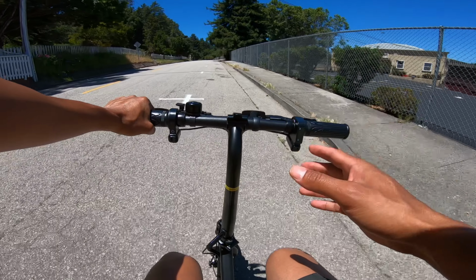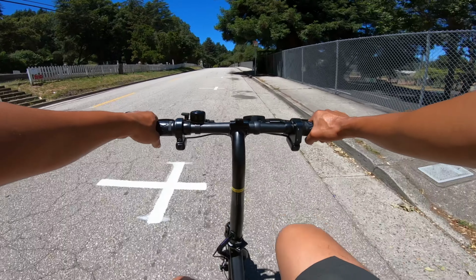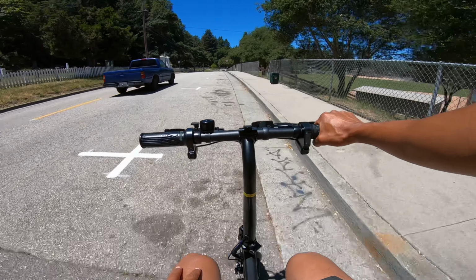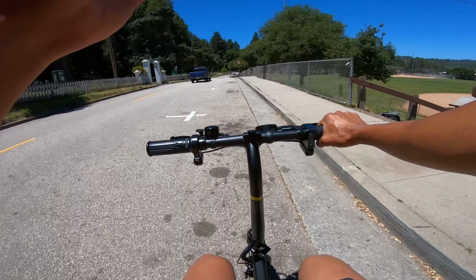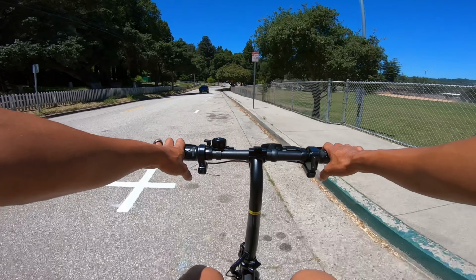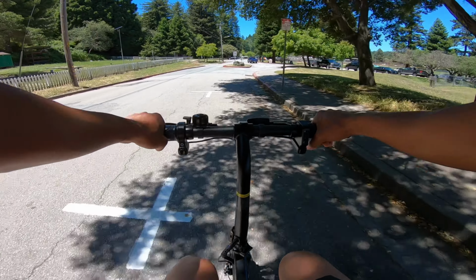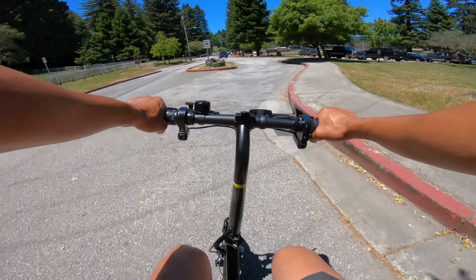Speaking of battery, it is a 7.5 amp hour battery, so plenty of juice for a tiny little guy like this. My plan is to just keep this in the trunk, keep this in the car, and whenever I need it, I can just pull it out and use it. And instead of me having to walk down this way or that way, I can just use the C3 and just get to where I'm going quick.